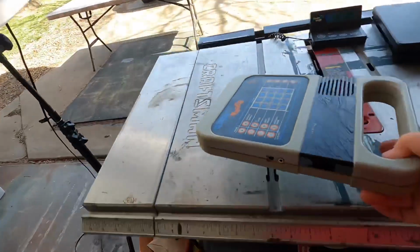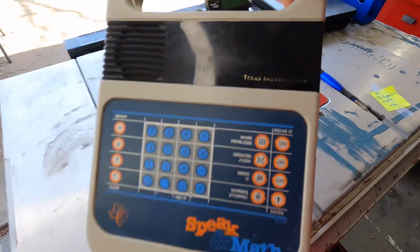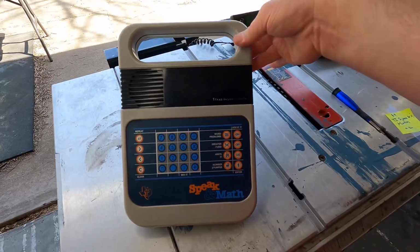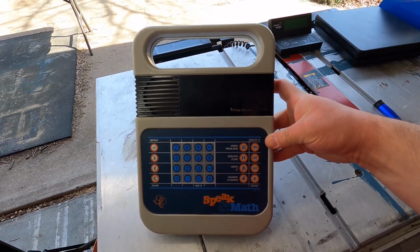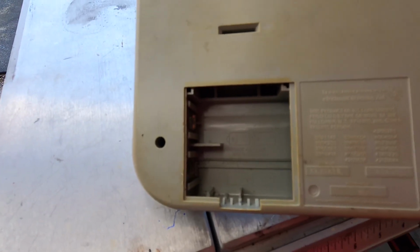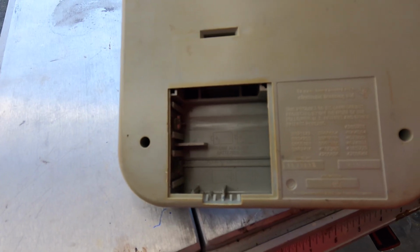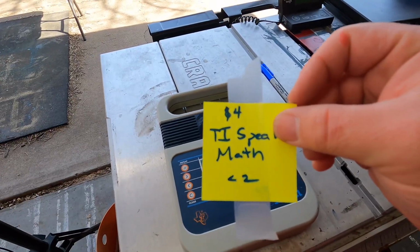Sold. Vintage 1980s Texas Instruments Speaking Math learning toy. Solve It, Level 1. Tested and working. Super clean battery compartment, which is awesome for a toy that's 30 to 40 years old. And it does have the battery cover. Cost of goods, $4 at a thrift store. Sold for $30 plus shipping on eBay. Really happy with this one.